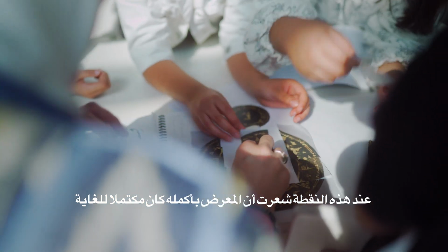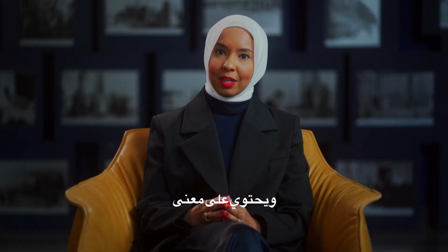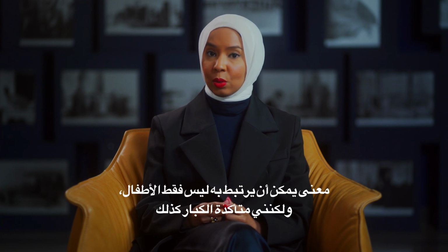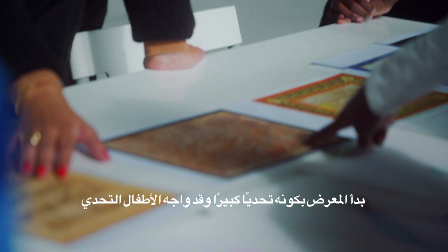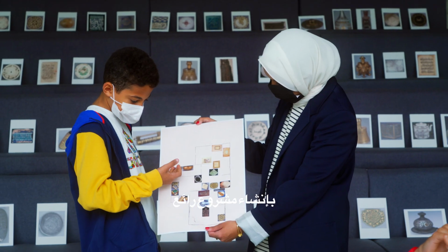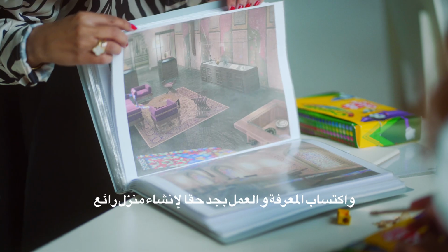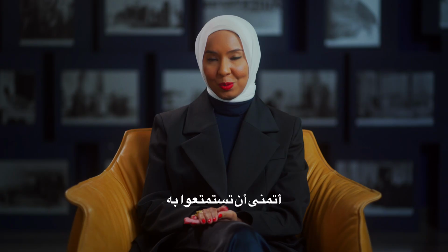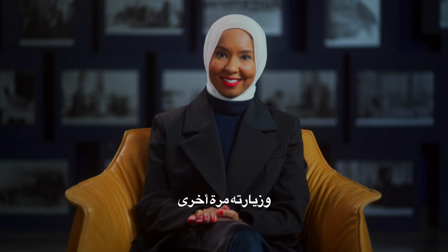And by that, I felt like the whole exhibition was very, very full. It had that meaning, a meaning that can connect not only to children, but I'm sure to adults. It started being quite challenging, and the children have lived up to the challenge, creating a wonderful project, and they've managed to develop their skills, acquire their knowledge, and work really hard to create a fantastic home, which I hope you will enjoy, learn from, be inspired by, and visit again. Thank you.